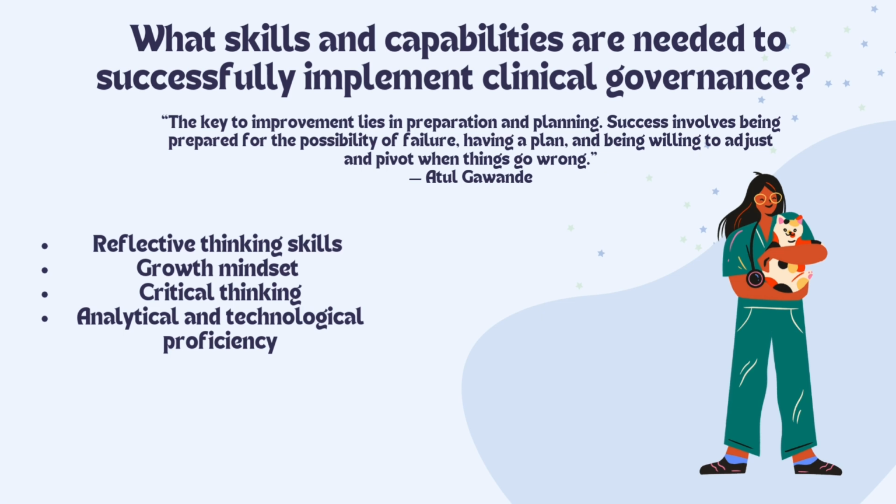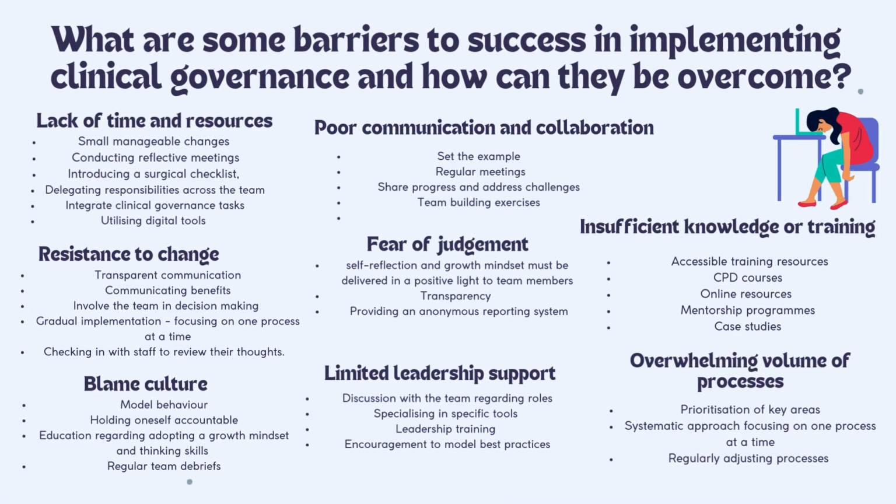Now, you may be thinking, this is amazing, Kaylee, but where's the catch? How come I don't see this everywhere if it's such a powerful approach? Well, there are a few barriers to implementing this. Fear not, I'm here to prepare you with ways to overcome those barriers so you can work towards building your dream team. Lack of time and resources.